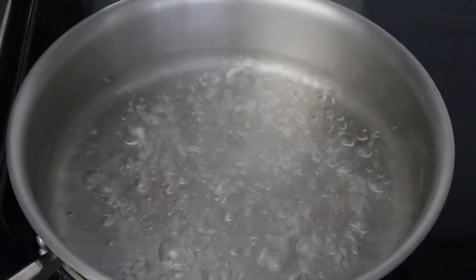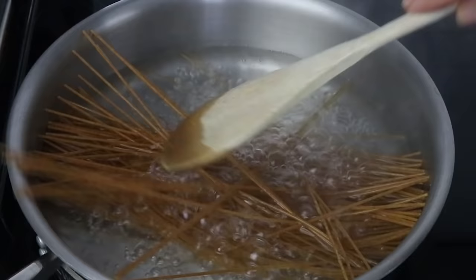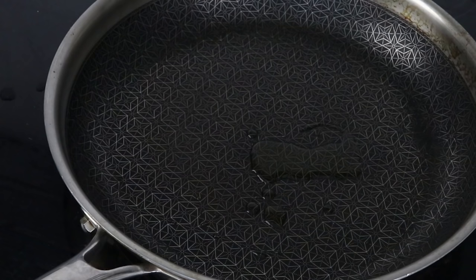And then you also want to be cooking up your pasta as well. I'm just using whole wheat spaghetti because health. Hashtag health. And then let's go to a pan once again and add a small amount of oil. Once again, I am adding just 1/2 teaspoon of oil. You really don't need a lot. Okay, so just a little bit of oil.